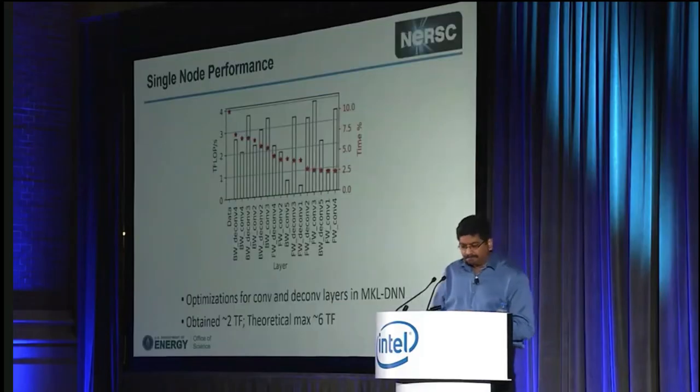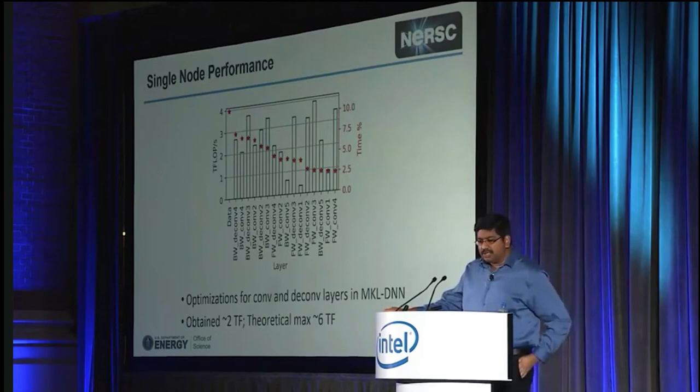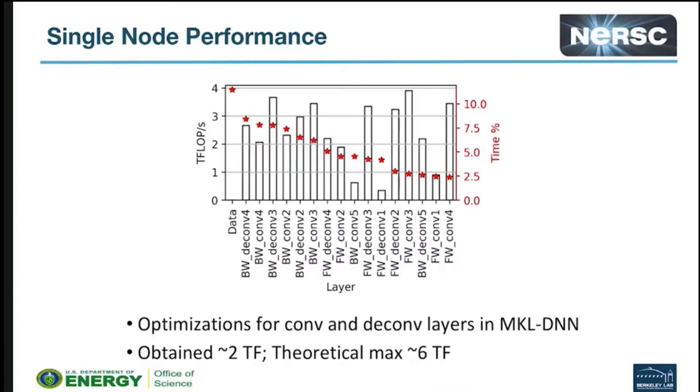The Intel MLSL team worked with us in making sure that the multi-node synchronization was efficient. A lot of stuff had to be optimized in the MKL-DNN library, so that was all good stuff. And then we ran on Cori KNL for this particular project. So the Intel team, again, did a fantastic job in optimizing several different layers of this architecture.